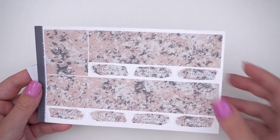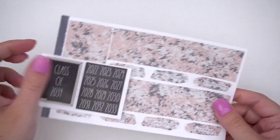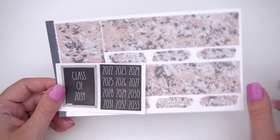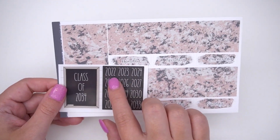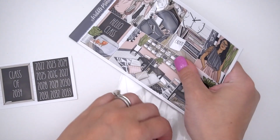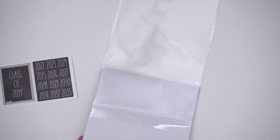Pattern labels, bottom washi, and then the extra box is the same as last year. I just updated the numbers on here. So you can take the 2022 and put it right on top of there and make your own little custom board. Super cute. So that freebie does come in the mini kit as well.